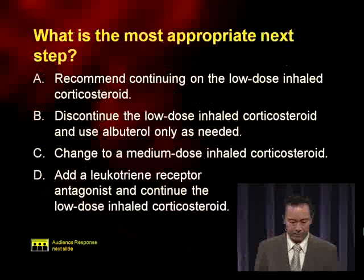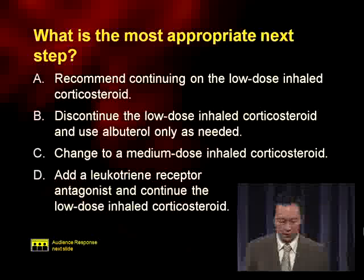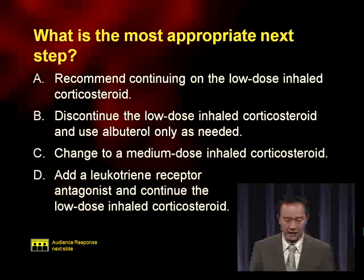So is it A, recommend continuing on the low-dose inhaled corticosteroid? Is it B, discontinue the low-dose inhaled corticosteroid and use albuterol only as needed? C, change to a medium-dose inhaled corticosteroid? Or D, add a leukotriene receptor antagonist and continue the low-dose inhaled corticosteroid as well?